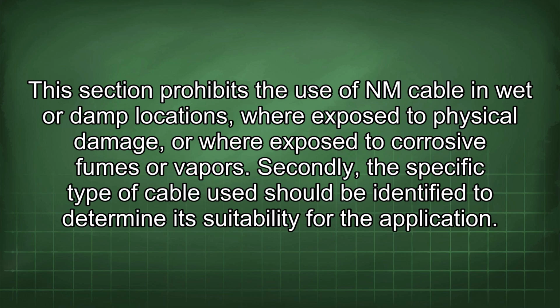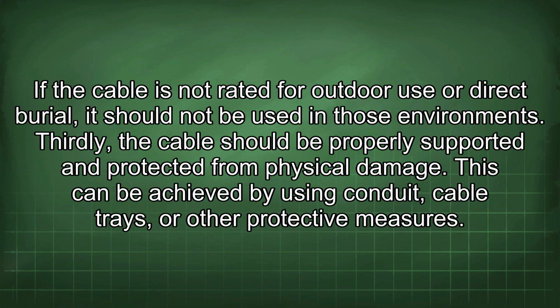Secondly, the specific type of cable used should be identified to determine its suitability for the application. If the cable is not rated for outdoor use or direct burial, it should not be used in those environments. Thirdly, the cable should be properly supported and protected from physical damage. This can be achieved by using conduit, cable trays, or other protective measures.